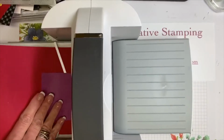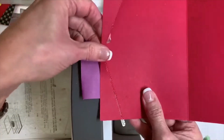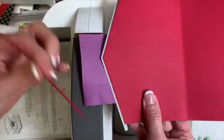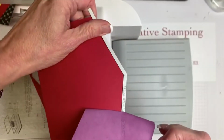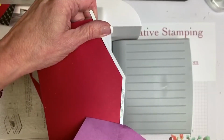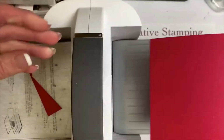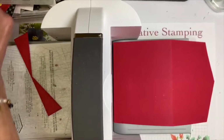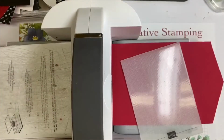And it should have cut just fine, so let's see. You can see here that it did great. All right, and now I'm going to pull that Post-it note off. That is a really sticky Post-it note, maybe because it got smashed in the machine. All right, so let me put this die away. And now we're going to use the Tasteful Textures.